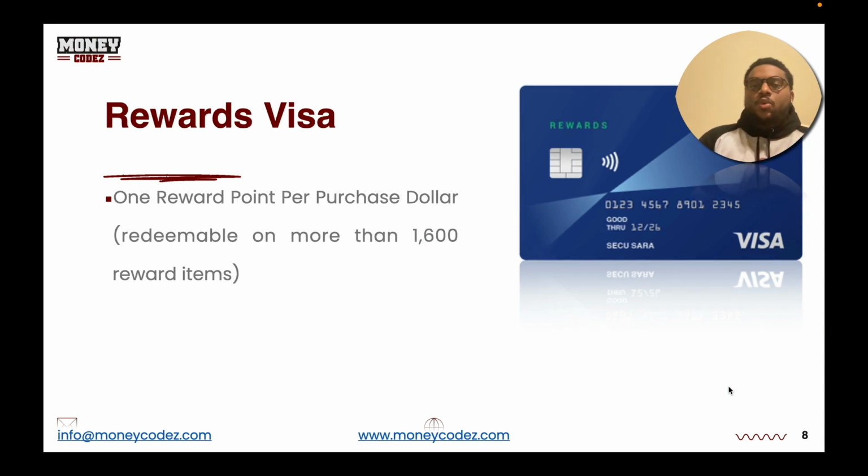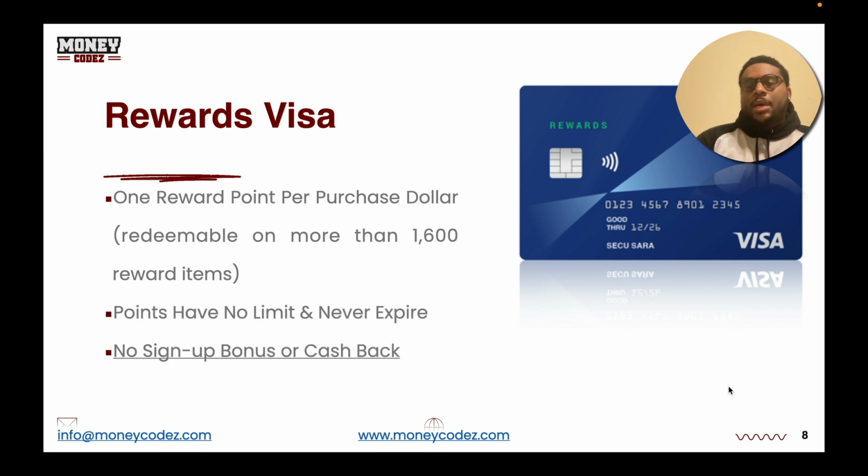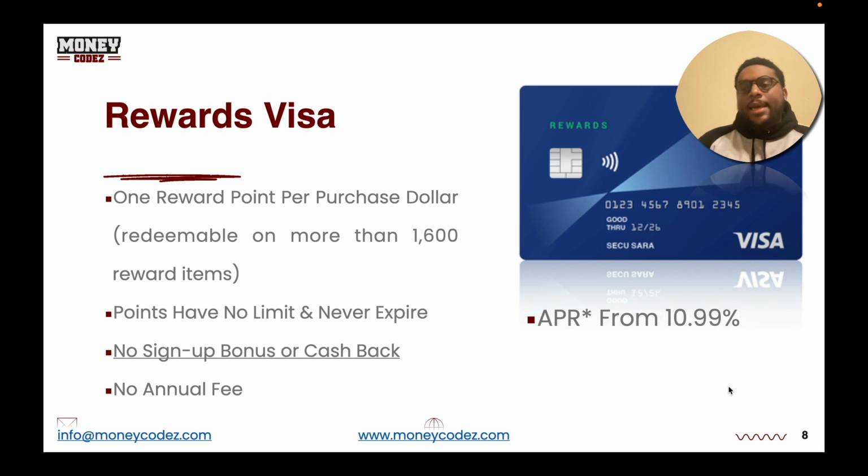So the next 3 or 4 credit cards that SECU offers are going to be kind of similar, but the differences are going to be quite subtle. So let's look at the rewards Visa. This one right here is 1 reward point per purchased dollar, redeemable on more than 1,600 reward items. There is a separate portal where you can go to redeem your points. Points have no limit and they never expire. This card, unfortunately, does not have any sign-on bonus or cash back. And the variable APR on this card, you're looking at 10.99 and above.